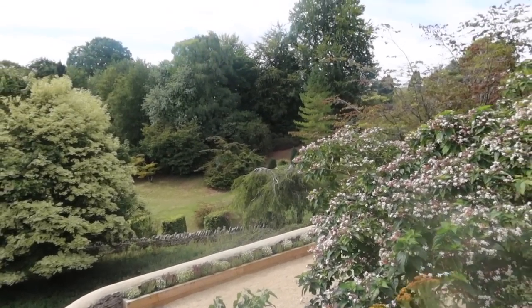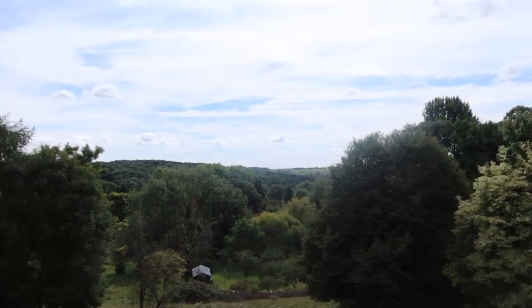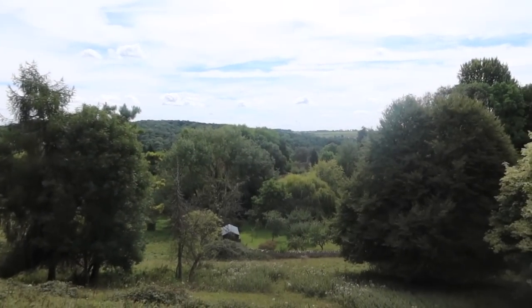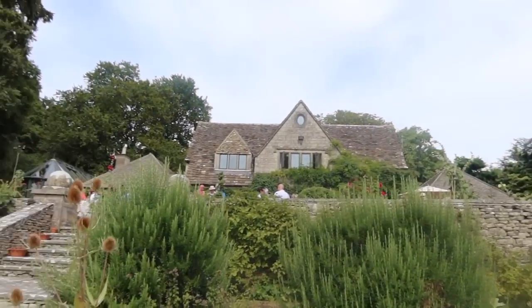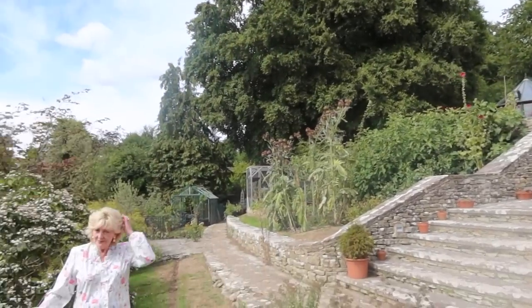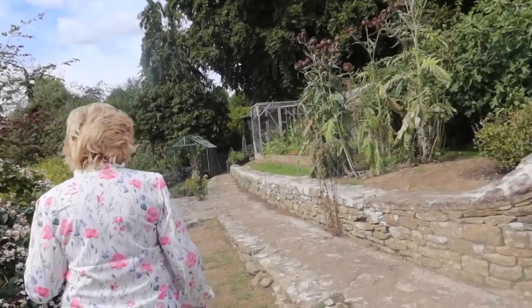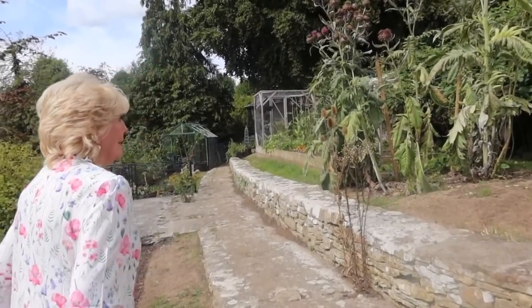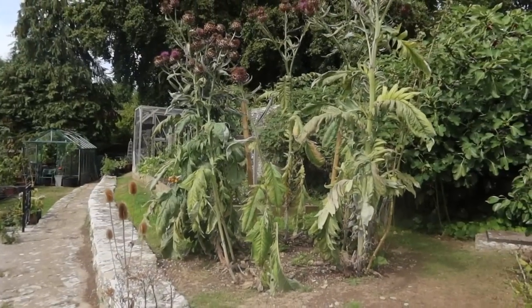They've got these beautiful, charming little steps down to it, overlooking quite possibly one of the most beautiful views I've ever seen from the main house. But just off the side, we have the vegetable garden. And I will say, the queen of cooking, the queen of gardens, and the lady who makes the best dips I've ever tasted in my whole life, all come from this very garden.